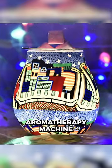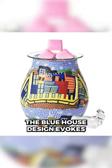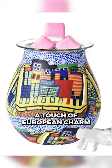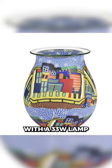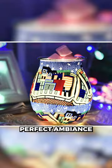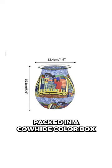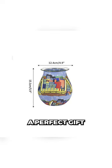Introducing our Sleep Aid Aromatherapy Machine, a luxurious blend of elegance and functionality. Crafted from exquisite 3D glass, the Blue House design evokes a touch of European charm. With a 33-watt lamp power and a generous 1.5-meter cord, it delivers the perfect ambience for a peaceful night's rest. Each unit is meticulously packed in a kawaii color box, making it a perfect gift.